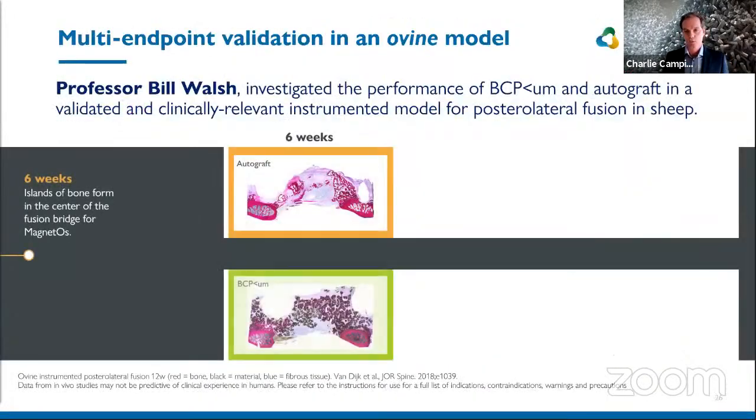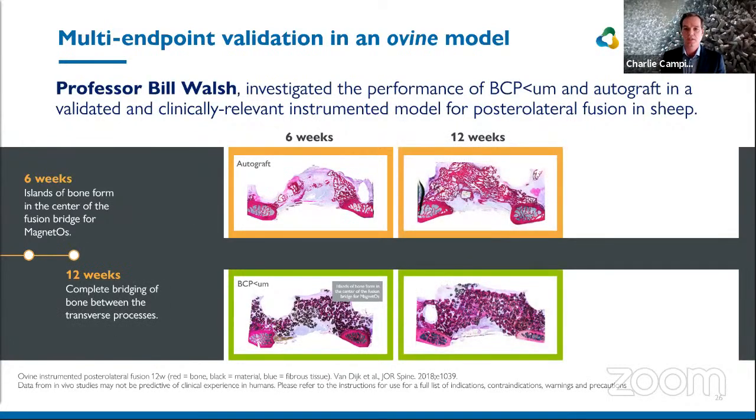So I mentioned earlier that we at Curos believe in translational research, in proving that what we see on the benchtop translates into larger animals and then into humans. So we performed, with the help of Professor Bill Walsh in Australia, a clinically relevant model. In this example on screen, we demonstrate the formation of equivalent fusions to autograft for this material in an instrumented model of posterolateral fusion. In this example, the graft was laid between the transverse processes and not over the facets in this posterior aspect. And it's not in contact with the vertebral body. So we're not relying on conduction from the bone along the length of the material.